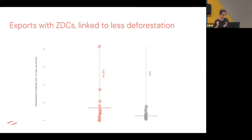In terms of monitoring progress of these commitments, you'd expect, if these private governance commitments are effective, that companies with such ZDC commitments would have a lower exposure to deforestation risk in their imports than companies without such commitments. To date for Trace, we haven't seen any evidence that that's the case, with the exception of last month, we launched some new data on Indonesian palm oil exports.